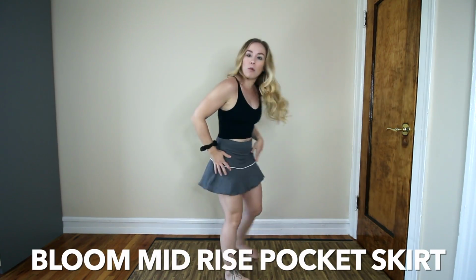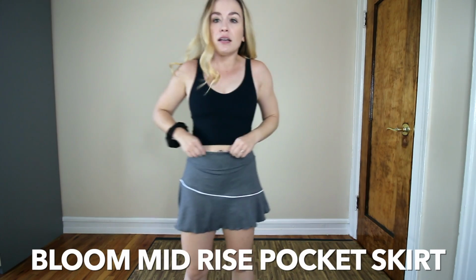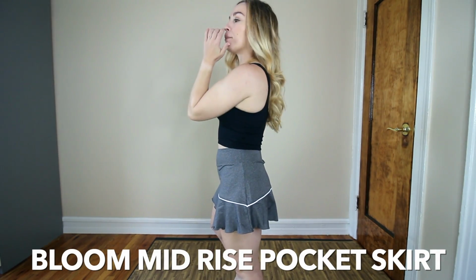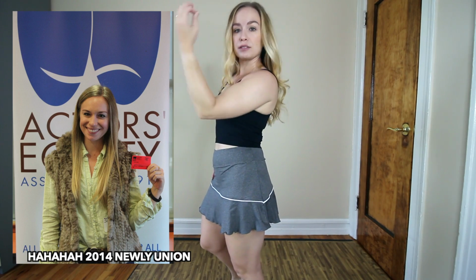Oops. I wish this was white. I just pulled a random top, but this is so cute. It hits in kind of the perfect spot. Brings me back to my audition days wearing Lululemon skirts. I'm obsessed with this. I don't really know when I would wear it, but I love it. Okay, now I'm excited for the last one. We got one more. Okay, last one here.